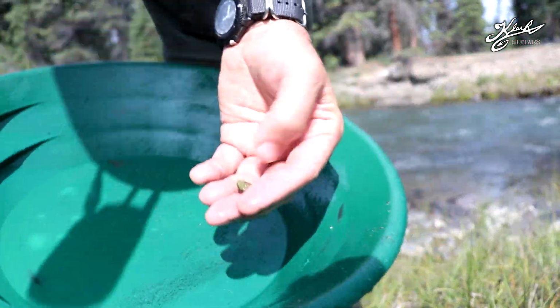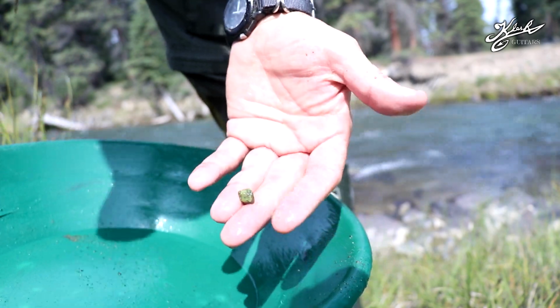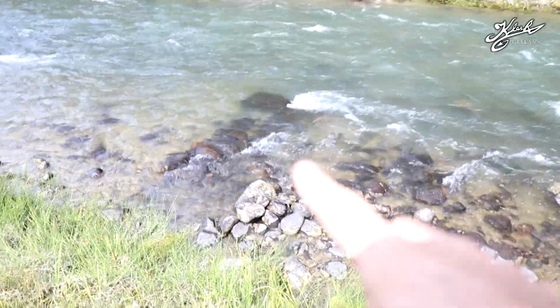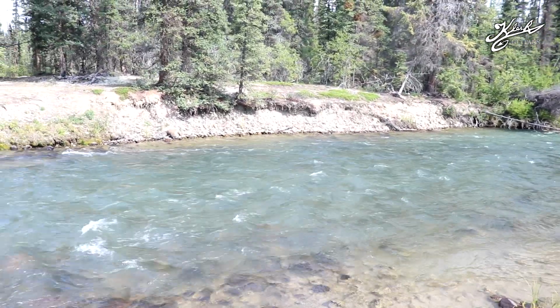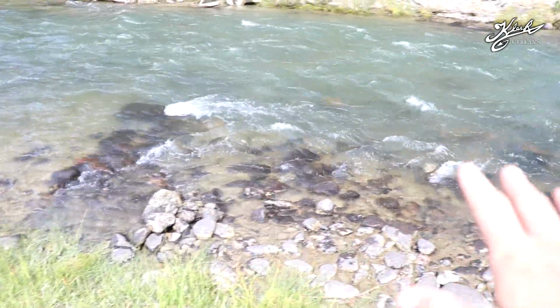All I found was an interesting green rock. I don't know. Throw that in my pocket. Little memento from the Yukon here. Yeah, so there you go. Over here where the gold should be, it wasn't. And over where it shouldn't be, we were finding more. Really interesting. And that's just proof that, you know, you never know. Even if you think you can read a river, you never know where the gold's gonna be hiding.